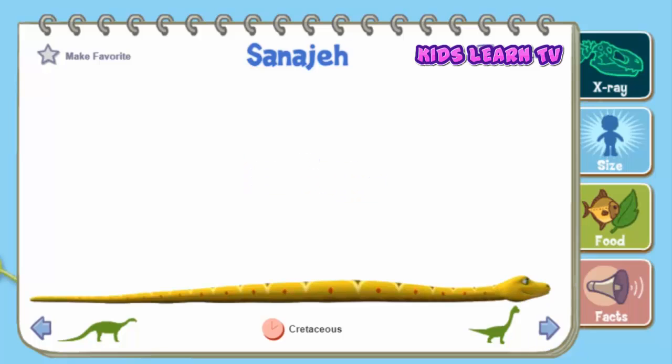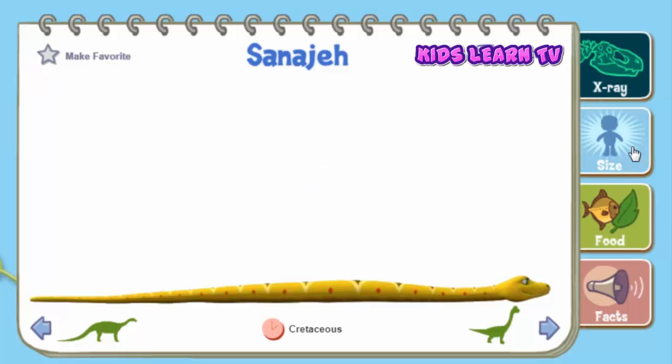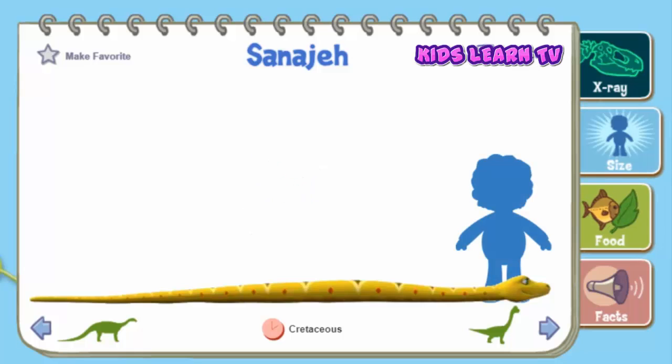Sonajay. Sonajay, like other snakes, probably sensed its prey by feeling vibrations on the ground and sticking its tongue out to smell the air. Like other snakes, Sonajay was a carnivore. It ate small animals, including baby dinosaurs. Let's compare it to something we know the size of, a kid like you.